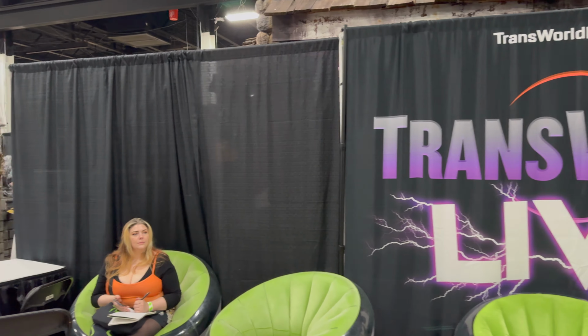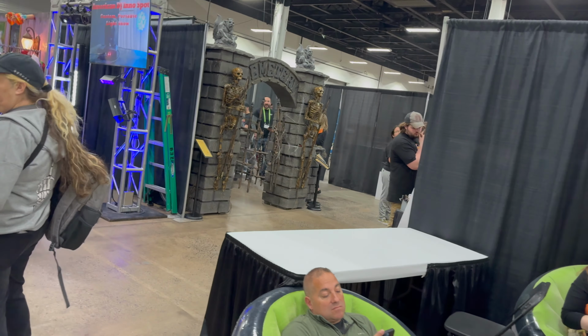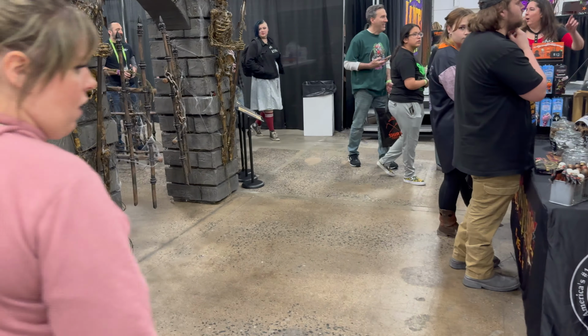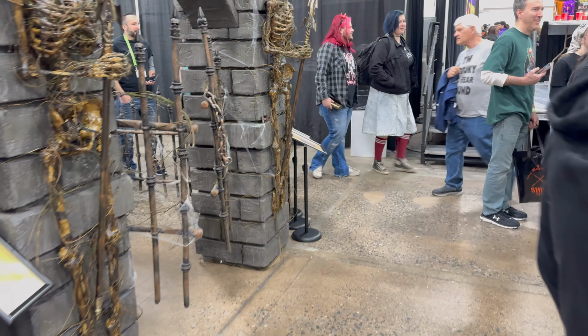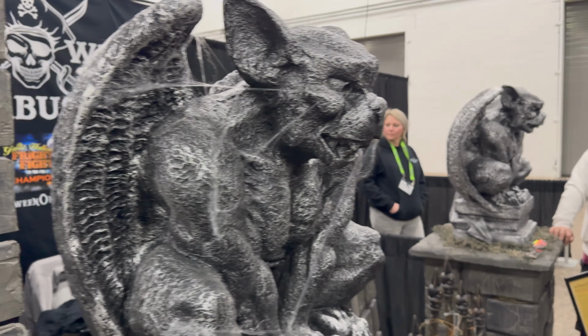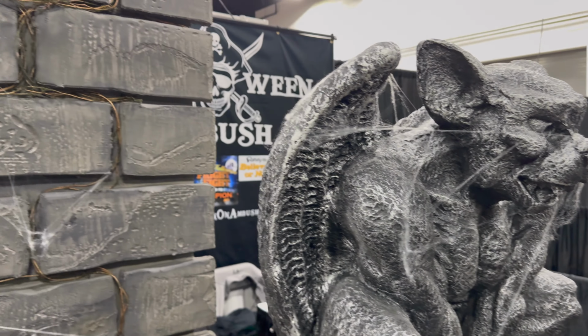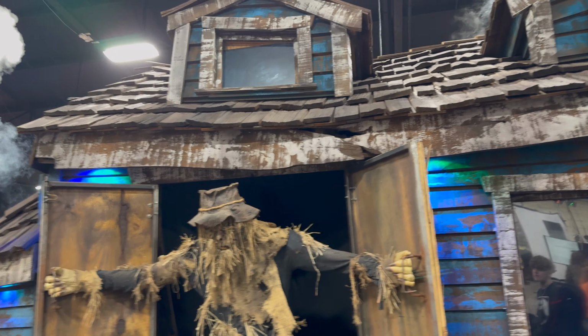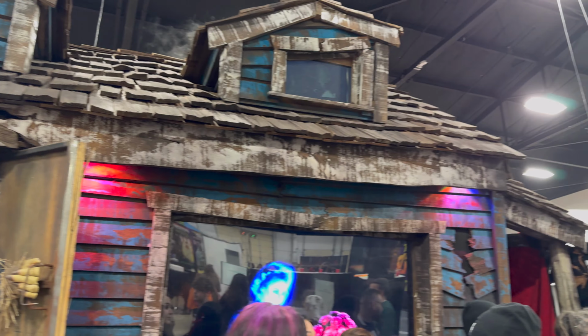Transworld Live is right here, actually. And then over here, I didn't see this part yet. Under the cool archway. Oh, yeah, those gargoyles. We have a few of Scream's facade and house display right here with protection on it.